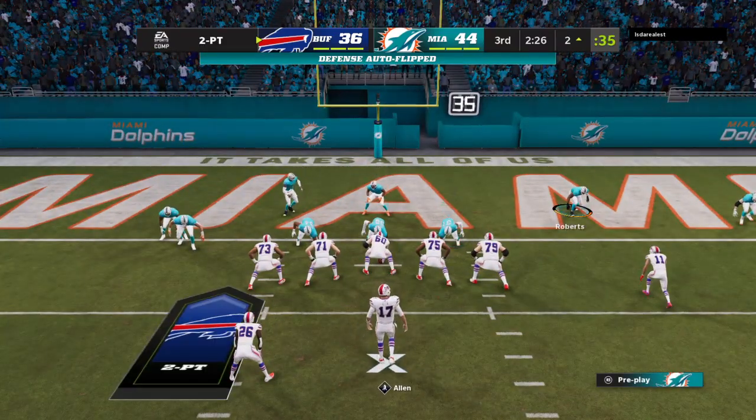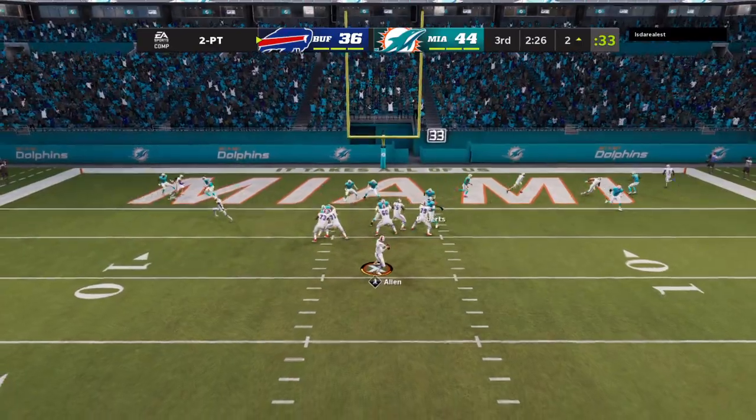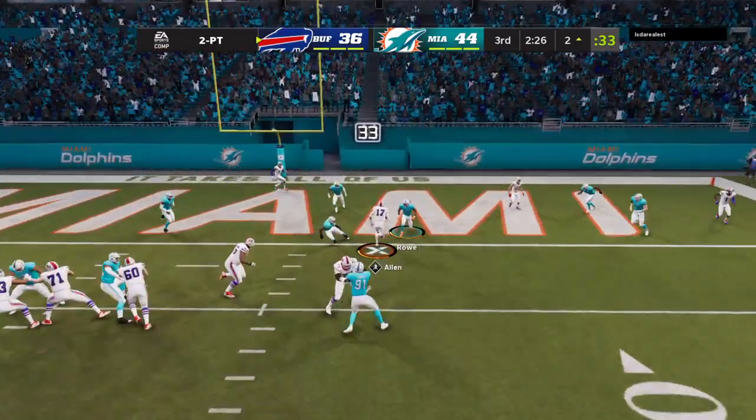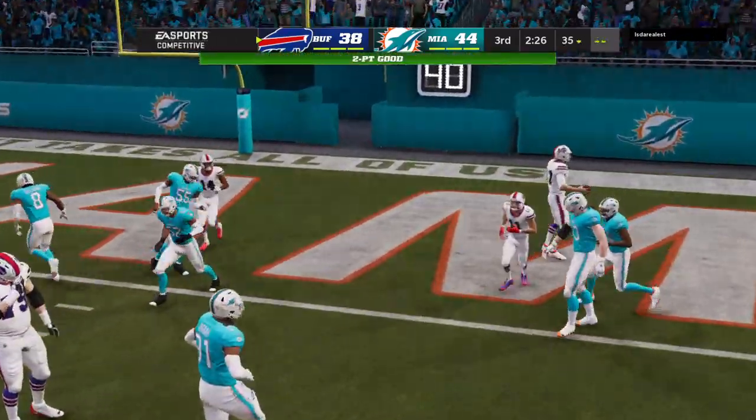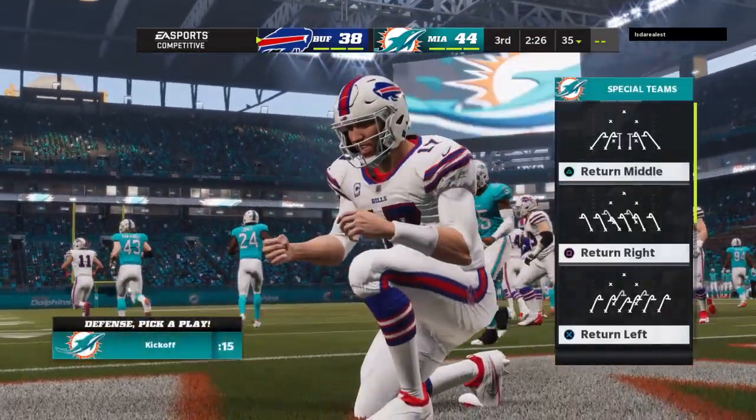And now Sean McDermott's made the call. They'll go for 2. Allen now looks to throw. Flushed out right. And he will get into the end zone, and the 2-point conversion will cut this down to a 6-point game.